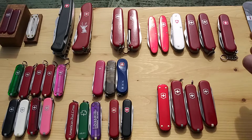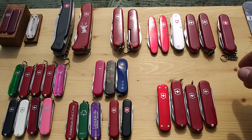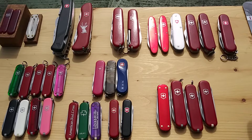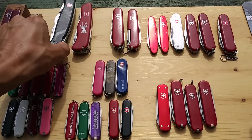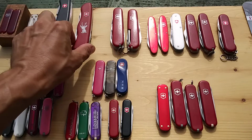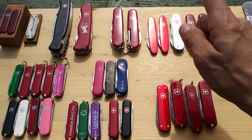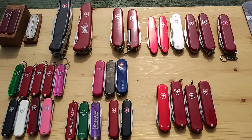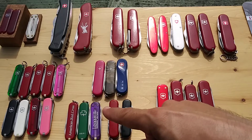So starting from largest, and I'll go down to smallest, I guess. Swiss Army knives obviously are based on the metric system, so they go in metric sizes starting, I think, 111 millimeters is the largest, maybe a little bit bigger than that, and then they go down to 91 millimeter, 84 millimeter, 74 millimeter, and I think 57 millimeter.